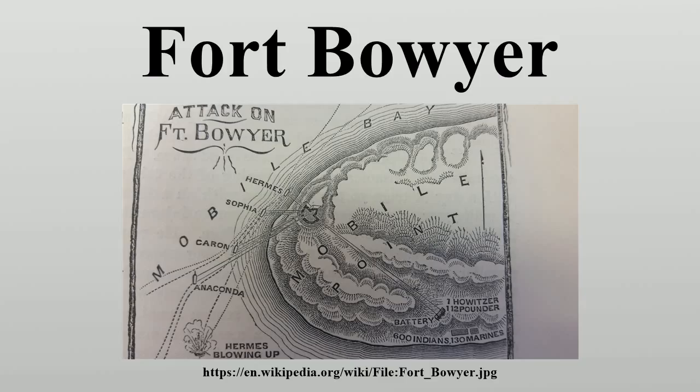About a year after the fort's construction, the Americans abandoned it, but in August 1814, Major William Lawrence and 160 men from the 2nd U.S. Infantry re-garrisoned it. First battle. The First Battle of Fort Bowyer took place in mid-September 1814.